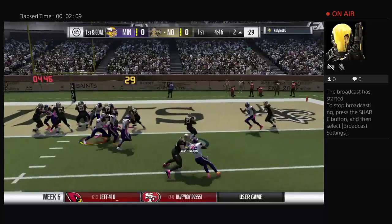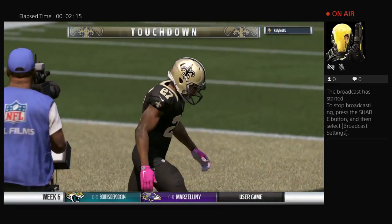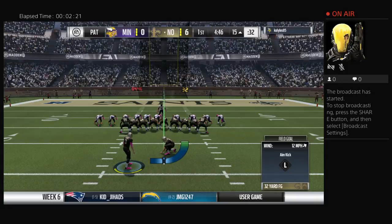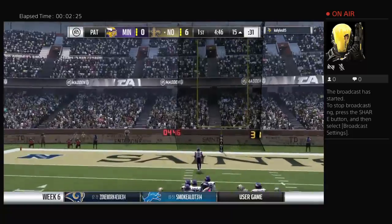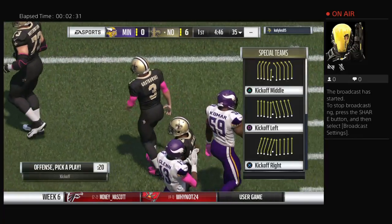Trying to pound it in with Washington. And he is in for the score. Touchdown, New Orleans. DeAndre Washington, his 3rd touchdown now on the year. And the Saints have taken the early lead. And his kick is no good. An inauspicious start here kicking-wise as this one stays a 6-0 game.